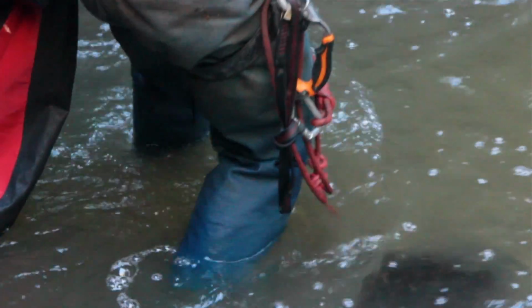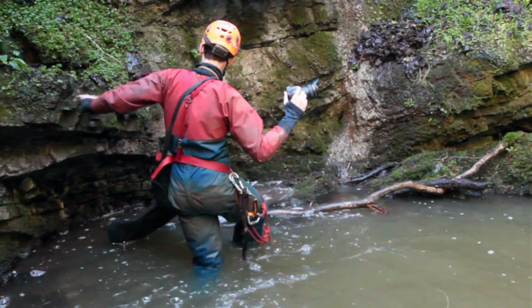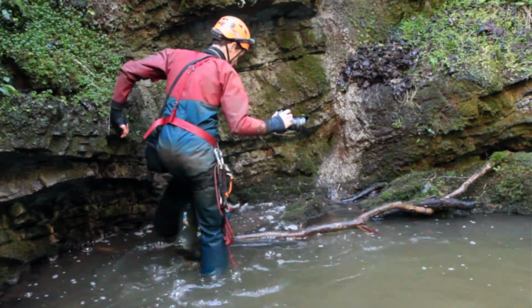So today I was wanting to get quite close shots from the tops of the waterfalls, the actual abseils off the top, and side on through the waterfalls of somebody in descent.